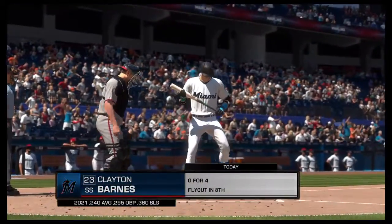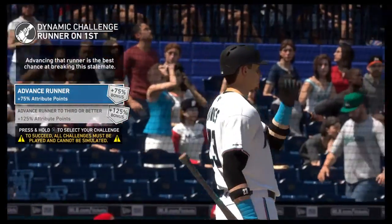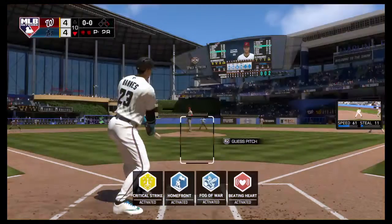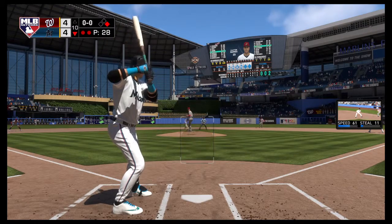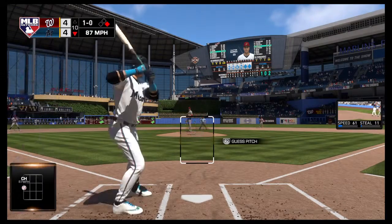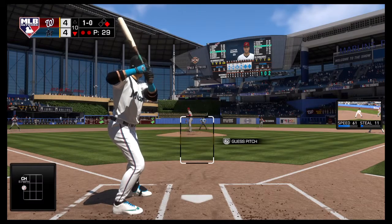Stepping up now, Clayton Barnes. He's got a chance to end this one and send these fans home happy if he can get a ball deep enough into the gap. Make something happen for us. Need you. Here's the first pitch. That's a ball. Lays off, 1-0. Possible winning run stands at first with two out here.